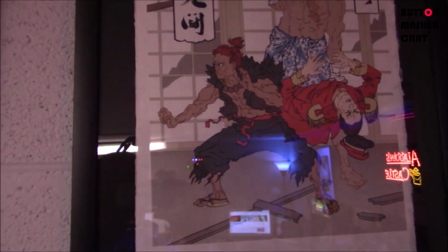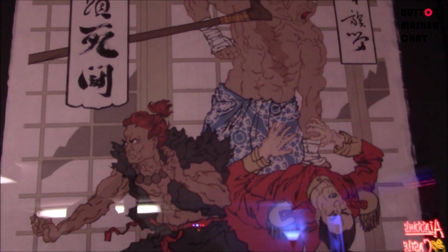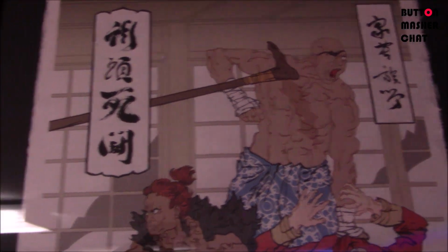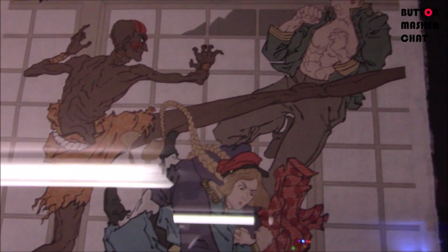But this Street Fighter, it's called Battle in the Bathhouse. And it is absolutely incredible. It's one of my favorite things. And I bought it as soon as I saw it. And it's just been in a roll because I haven't really had a place to put it. Look at the artwork on it. It's great, the sort of traditional style.